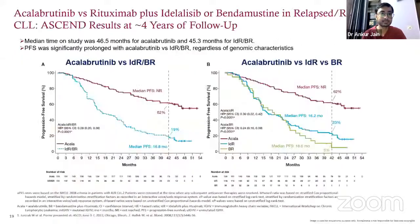Next slide, please. So another randomized trial which I would like to discuss with acalabrutinib is the randomized trial of acalabrutinib as compared to bendamustine rituximab or idelalisib rituximab. That was the ASCEND trial, and in this EHA we had a 4-year follow-up of the ASCEND trial. So in both of the Kaplan-Meier curves, we could see that acalabrutinib had a significant prolongation of progression-free survival as compared to the bendamustine rituximab or the idelalisib rituximab. Now that was in the relapse and refractory setting, whereas the ELEVATE-TN trial was in the treatment-naive setting.